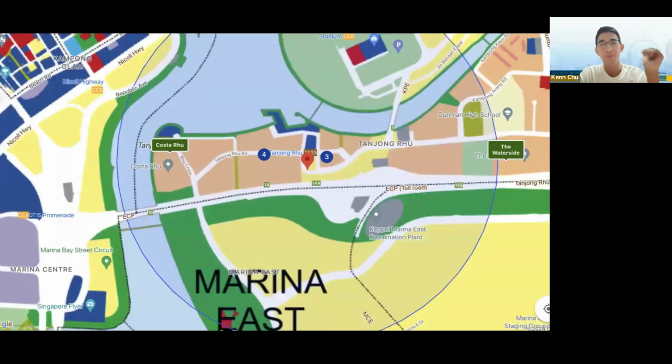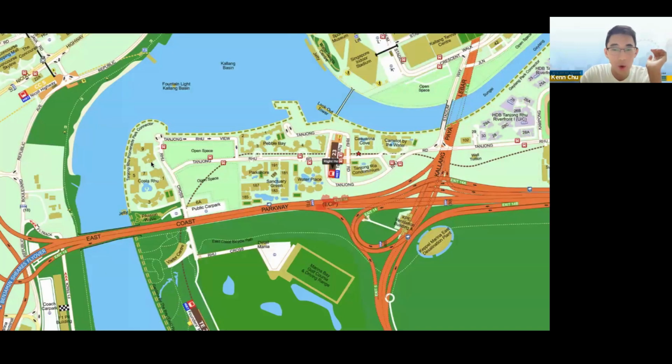So you remember this part here. What I'm going to show here is, do you see these two plots of land here? Then you look at the current map. These two plots of land are actually open space. So when I look at this map, I will know that in future, these two will have residential. And definitely will have water living, or water facing, and so on.